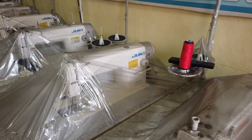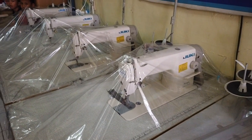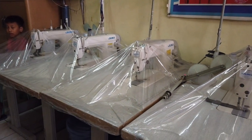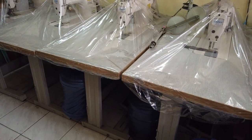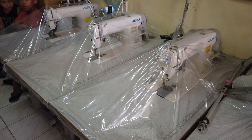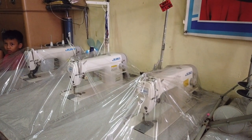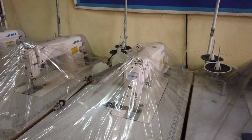So we'll go here. You can see that they have brand new Juki industrial grade machines. They are all electrical, and Juki machines already include the stands where they are attached. So a Juki original will cost you 20,000 pesos, and that's the whole set, the stand and the whole setup. It is already adapted, so they don't need an adaptor. It will be direct to the Philippine voltage system.